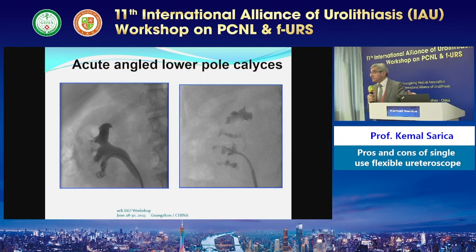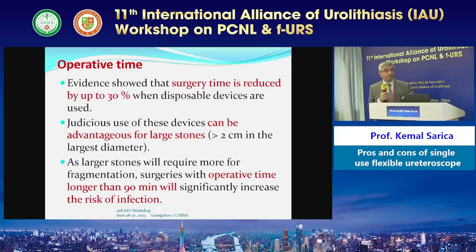In such cases, if you have a steep angle, and if you are prone to force the scope in the kidney, it's clear now if you have the chance to use the disposable scope to go further. How about operative time?